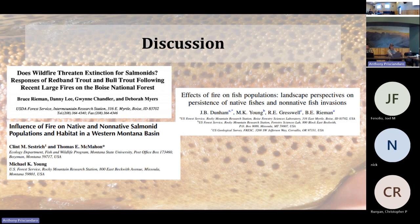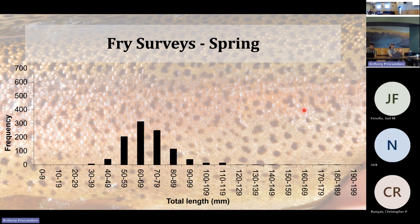Also, they noted temporary declines in the abundance of particularly those smaller size classes. This 2011 paper had similar findings of temporary population depression post-fire, but a rapid recovery. And this one as well; this landscape perspective is more of a meta-analysis compared to an individual case study. Before I move on from adult trout to juvenile trout, does anybody have any questions about that?